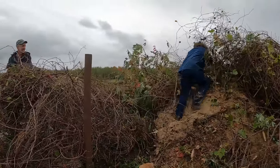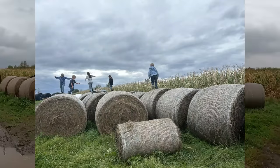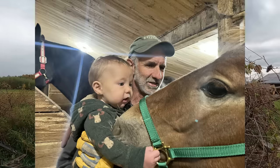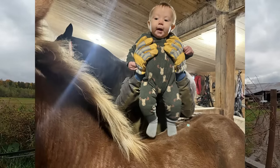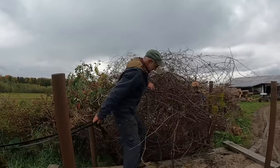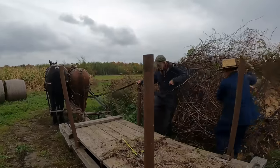Ready to tell everybody our grandkids just left? Yeah, I just told everybody the grandkids left. We had a great time. They were out jumping on the bales again. And our little granddaughter, Winnie, who's 5 months, met the horses for the first time, and Jim, of course, had to stand her up on Bree's back for a second. We loved having them.